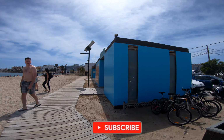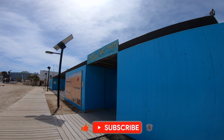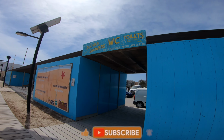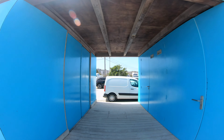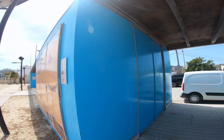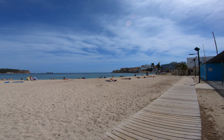Talamanca Beach has its own shower, a beautiful shower area, but now it's still closed because we are in April. So look at that.